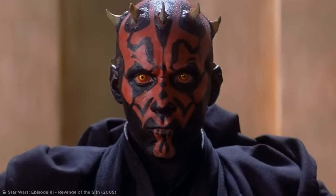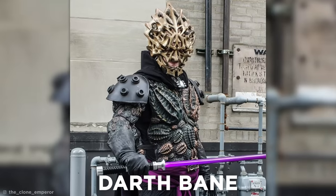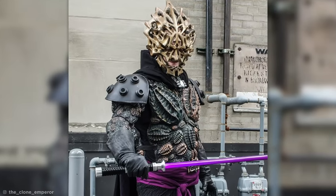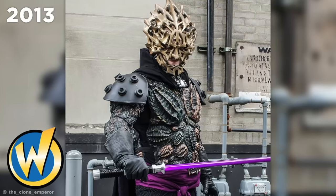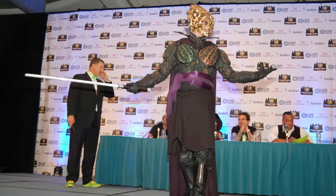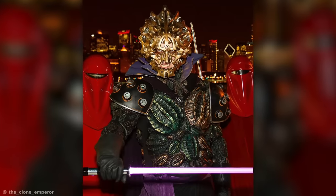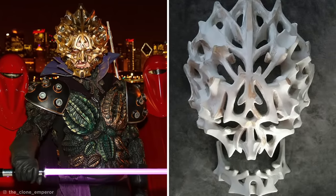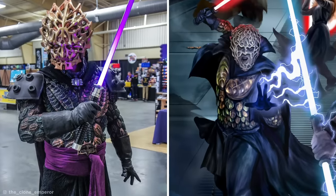They say that only a Sith deals in absolutes, and this Darth Bane cosplay created by the Clone Emperor had everyone at the 2013 Wizard World in Chicago absolutely starstruck. The Clone Emperor walked away with the title Best in Show after constructing the intimidating mask and armor using sculpted foam and cast molds that were painted precisely in the Sith Lord's iconic purple and gold.